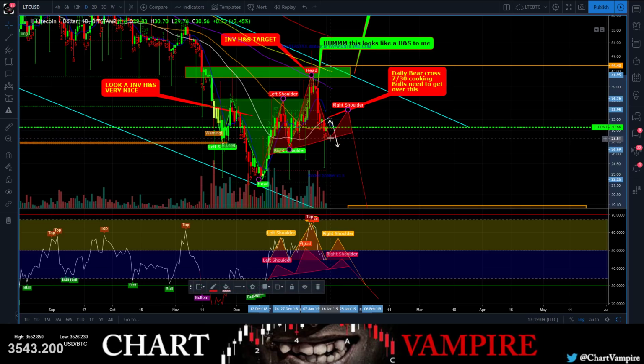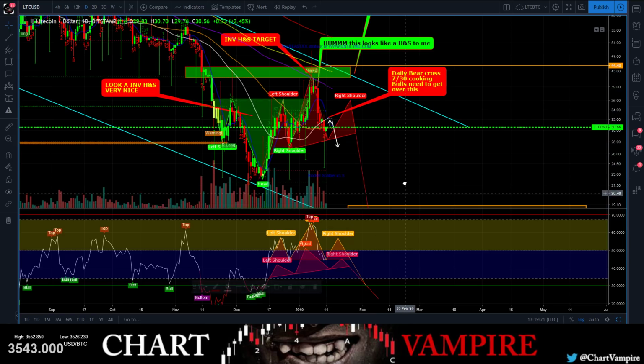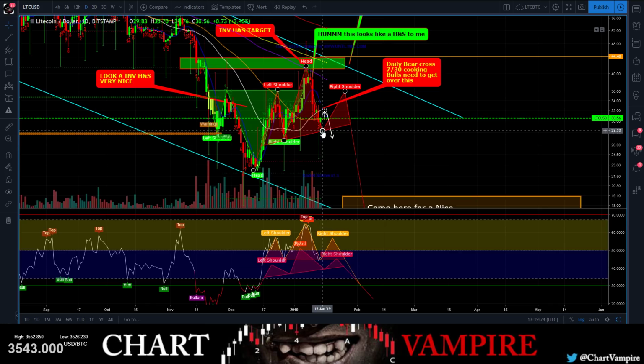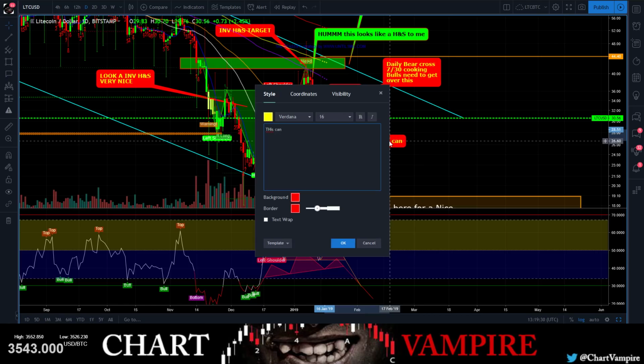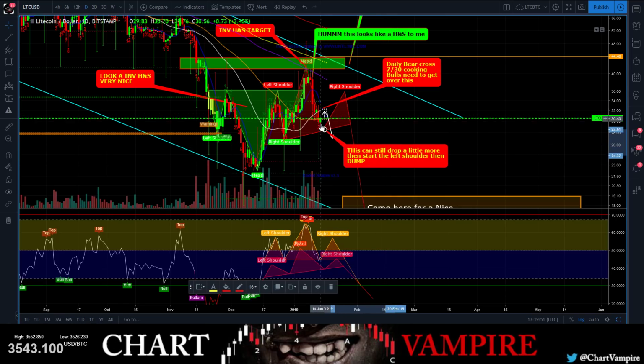Now, here's the issue. This can slope right here. There's nothing that says this can't be a little bit more of a drop right here. Then you're going to put in this next shoulder, something like this, right? So to me, I see this still dropping a little more, right? Then start the left shoulder, then dump, right? So I'm not quite sure here.